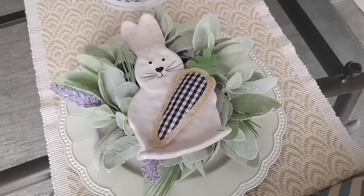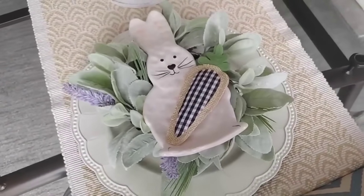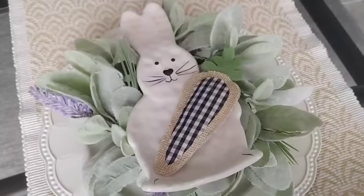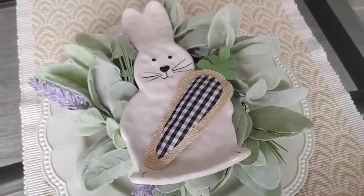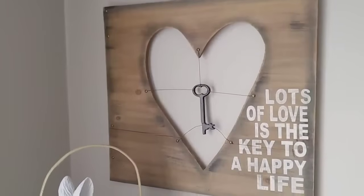For my place settings, I got these adorable chargers from Michael's. I've had them for a long time. I use them throughout the year. And then I added a cute little wreath with a bunny plate and a little carrot. And I think this is a perfect little touch for our Easter dinner.